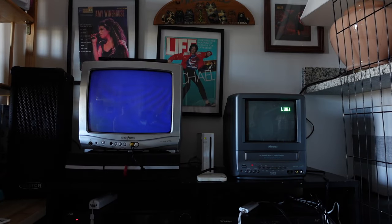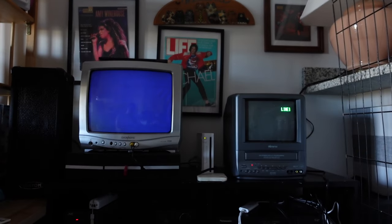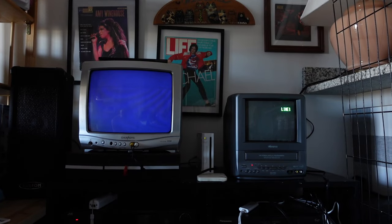I really hate Disney's Fantasia. I don't know. It's boring and weird, but this one's in like perfect condition. It's got all of the mail in and stuff like that. So what we're gonna do is play them side by side. Only one of them is rewound all the way, so I'll rewind this one.